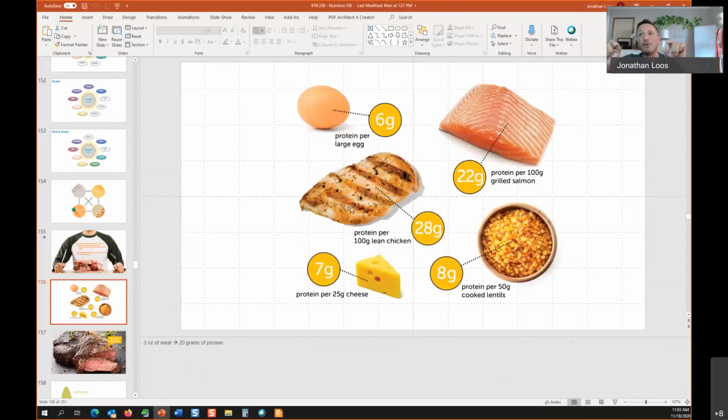And here's the problem with dairy. Dairy is the most insulin producing protein. Whey protein is the highest out of all that. So whey protein is an insulin producing aspect. So if you're interested in fat loss, you shouldn't be using whey protein at all, right?